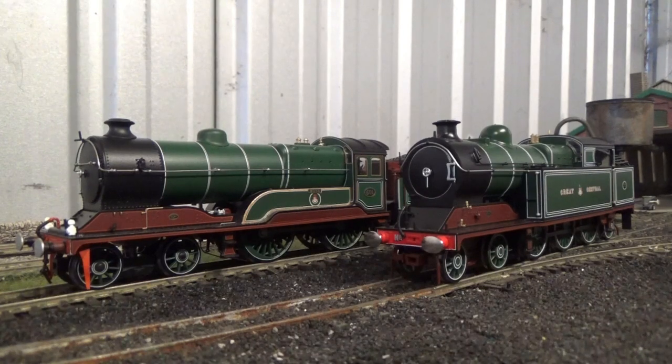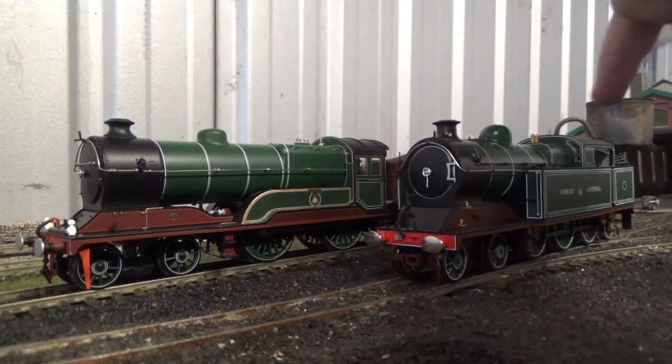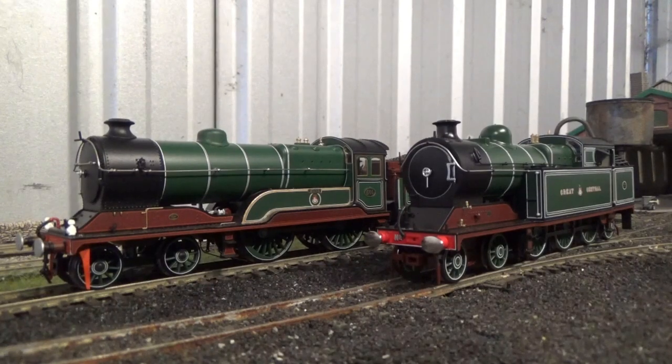Aside from that quality control issue where the cap hadn't been fixed on properly, which I still managed to sort out, it is otherwise a very well made product. Runs great. There's enough weight in it for me to be able to stick my full rake of coaching stock behind it without any issues.